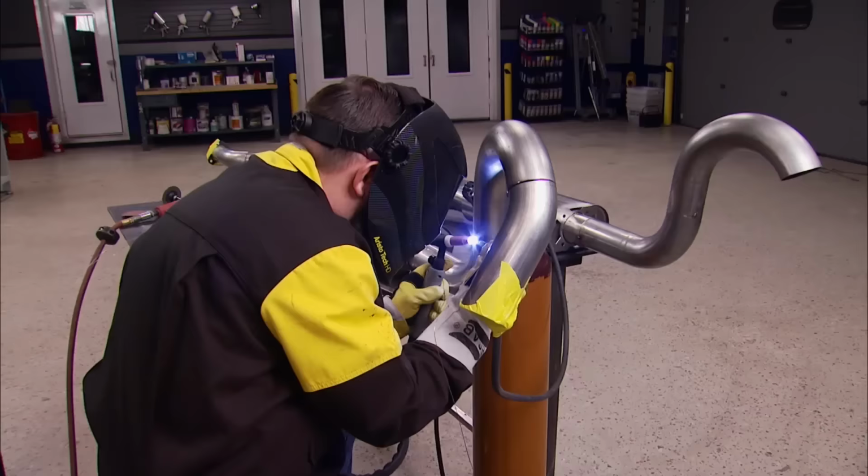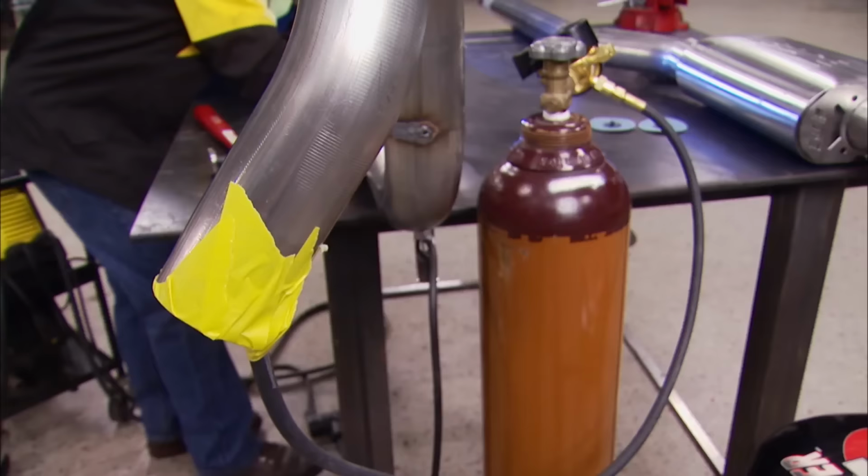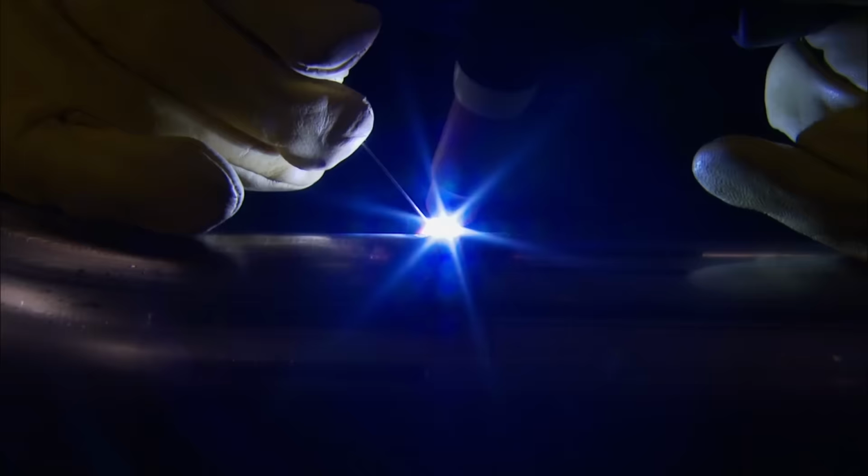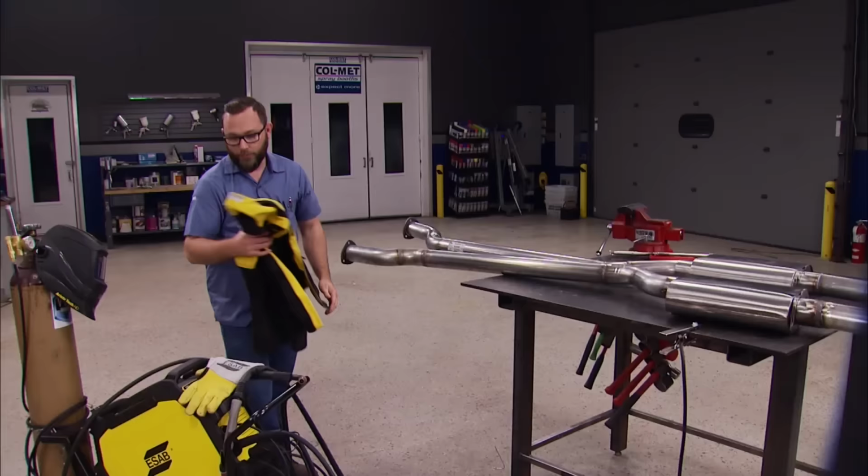Oh, and one trick that we're using to shield the backside of the tube is to plug another argon bottle into it and let it fill the exhaust with argon. That keeps the inside of the welds as strong and clean as the top side. There you go. We got our exhaust system all welded up. Now all we need to do is put it under the car.